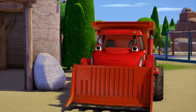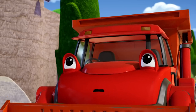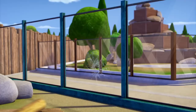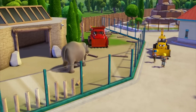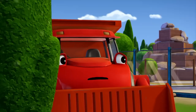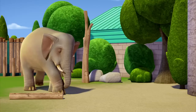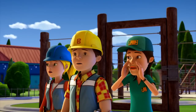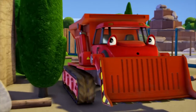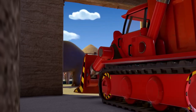Bella, I'm sorry. I'm sorry. I didn't mean to frighten you. Oh, no. Please stay there. Ouch. What's Muck doing in there? I've really upset Bella. What do I do, Bob? Don't worry, Muck. We'll get you out. While we figure out what to do. Okay. Oh, dear.